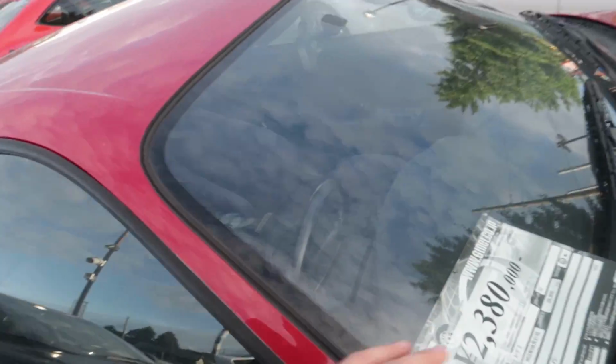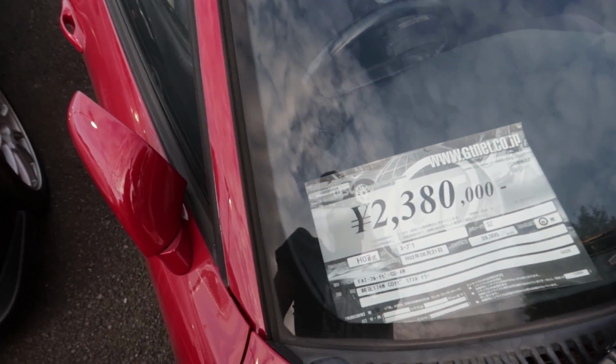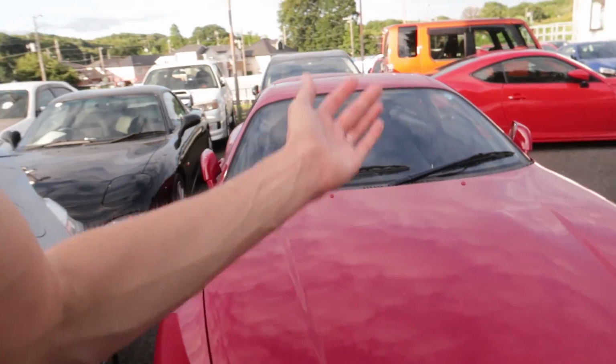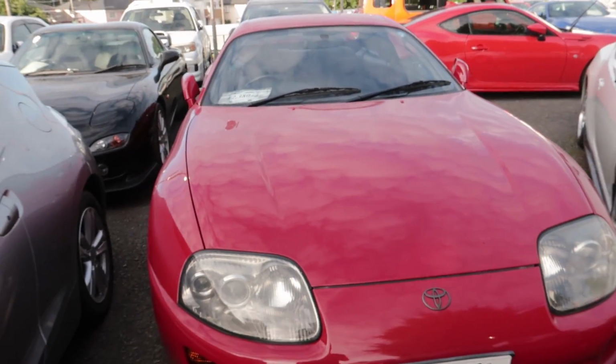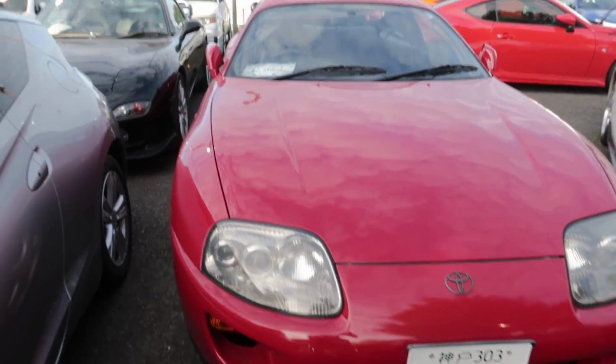Let's see, did we miss any of these other cars here? Do they have pricing? Oh, the red one, haha. So they want 22 grand USD for this one. It's done 39,000 kilometers and it's an SZ, so automatic. And yeah, I mean, that's actually pretty fair in all honesty. These are going up and up and up in price like hotcakes, even more than the GTRs and Skylines. So definitely if you want one of these, snap them up while you still can.